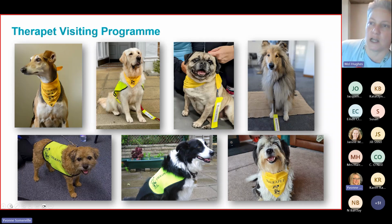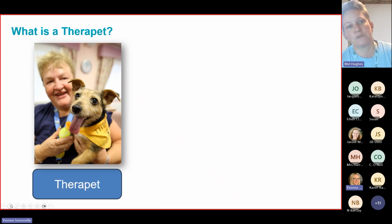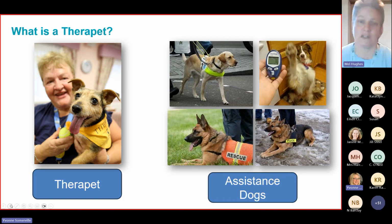So if we look at the next slide, we've got, what is a TheraPet? A TheraPet is a family pet. It is not an assistance dog. So your assistance dogs are primarily your guide dogs, your hearing dogs, your search and rescue dogs, your medical alert dogs. So we are only allowed to visit places where we have been invited. So we do go into police stations, prisons, we go into shops, but again, it's only places where regular dogs are permitted or we have been invited to run a session.